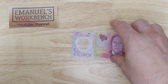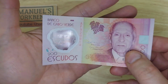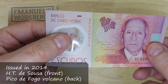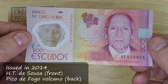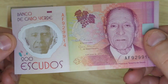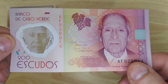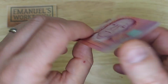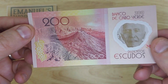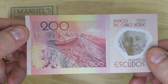I don't have any other Cape Verde banknotes from the colonization era, but as of 1975, I do have this polymer note here. You can tell it's a polymer note because of the plastic reflectivity here. It is a transparent window of this gentleman over here. It features a sprig of grapes. This note is pink and green, and it is a 200 escudo note issued in 2014. Very cool. On the back side, it looks like a volcano. And again, the grapes on this side as well. Bank of Cape Verde, and this is 200 escudos, it says.